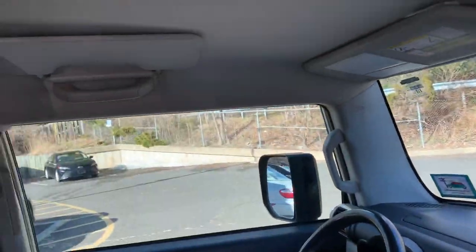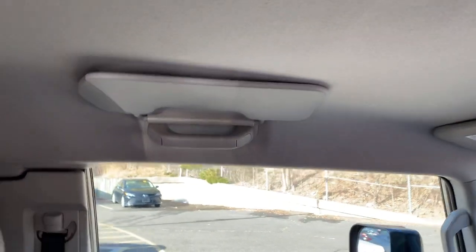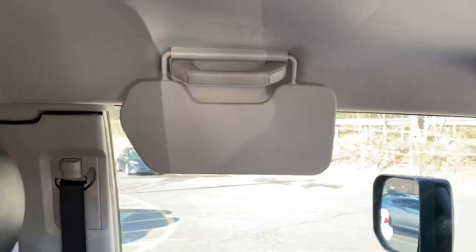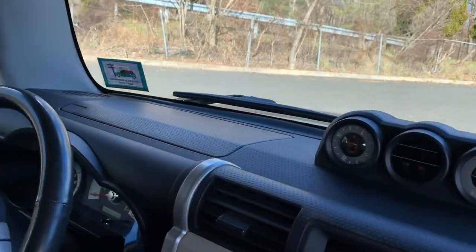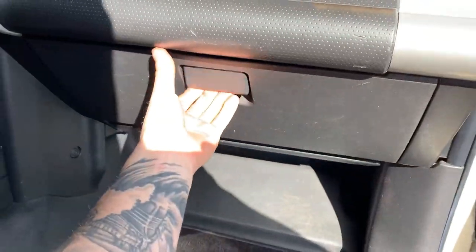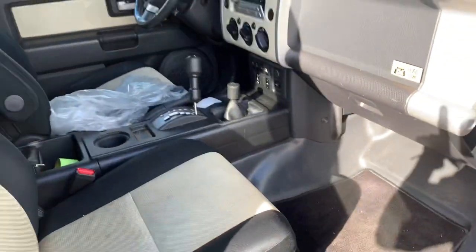Now a thing that these cars have, in case you're getting hit with the sun, you got this visor there that you can fold down. See that? That's really cool. And obviously you got this one there. These cars have plenty of storage space, starting with one glove box there and then your regular glove box like most of your regular cars. Yeah, it's a very spacious car.